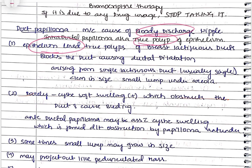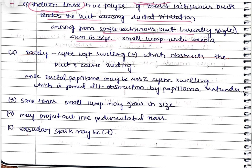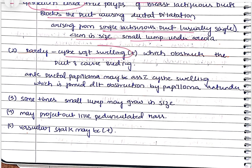So what is happening in this condition? There is blockage of lactiferous duct, which will cause ductal dilatation, and then the rupture of the lactiferous duct will cause bloody discharge from the nipple. So it is arising from the single lactiferous duct. Usually it is single, or it can also arise from multiple lactiferous ducts. Usually it is less than 1 centimeter in size, and the small lump beneath the areola can be seen. Rarely any cystic soft swelling might be present, which might obstruct this duct and cause bleeding.